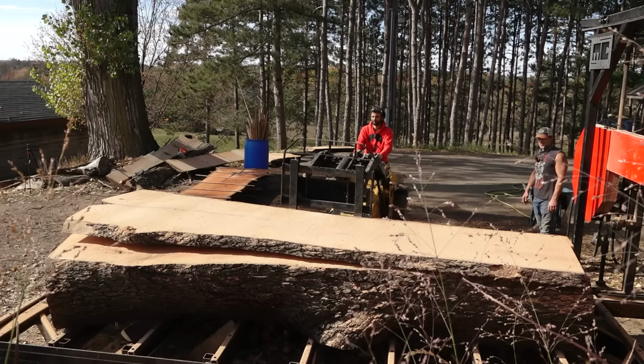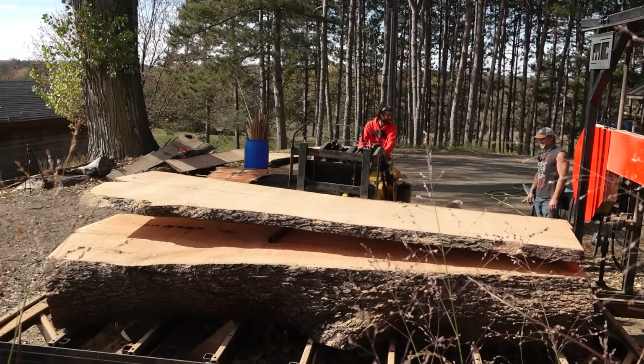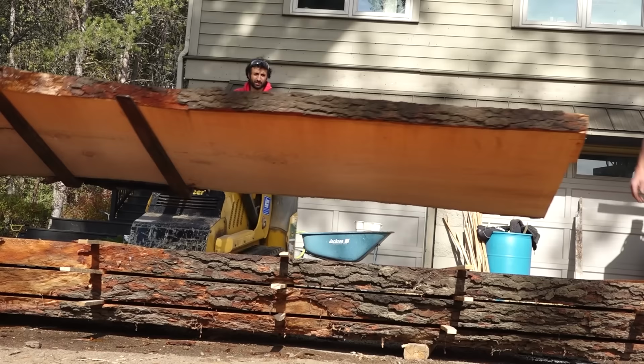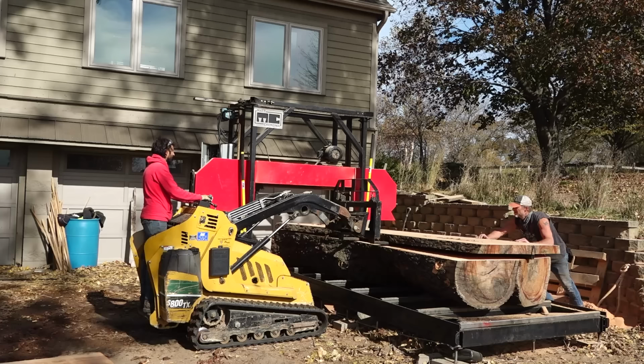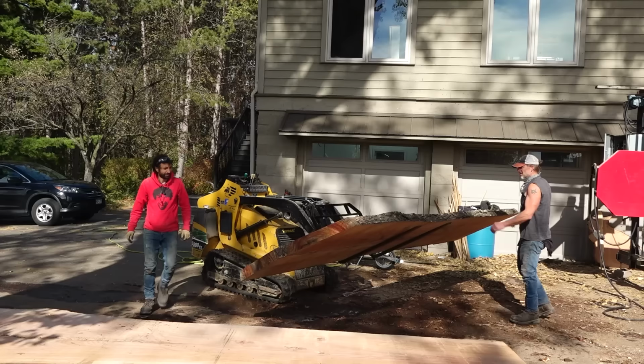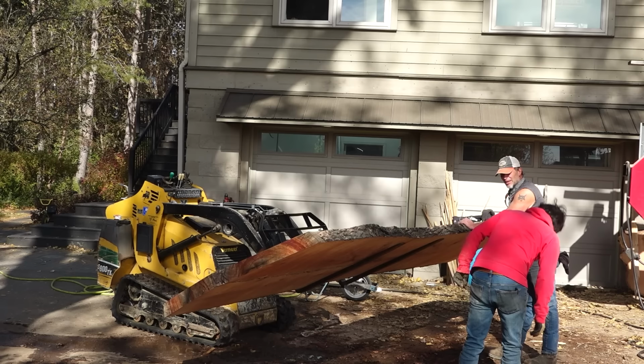Oh yeah, that's got some weight. Crazy. This is a lot of wood. Oh my God, it's beautiful. It doesn't even look that big when it's sitting on there, but once they're separate slabs, oh, they look freaking ginormous. It all looks big.